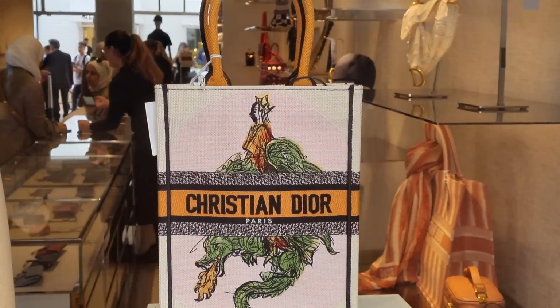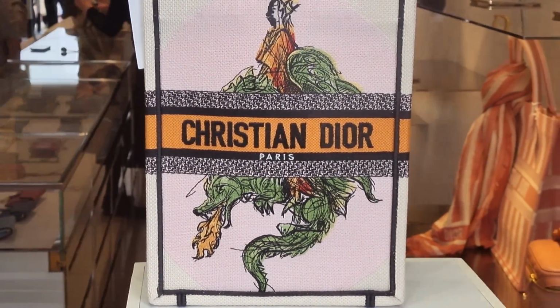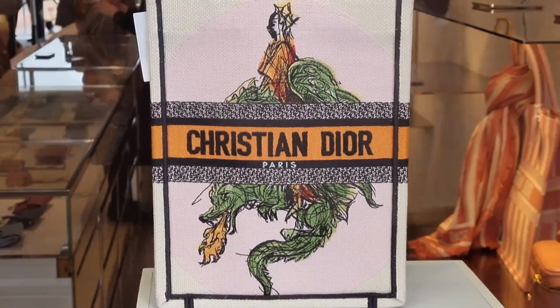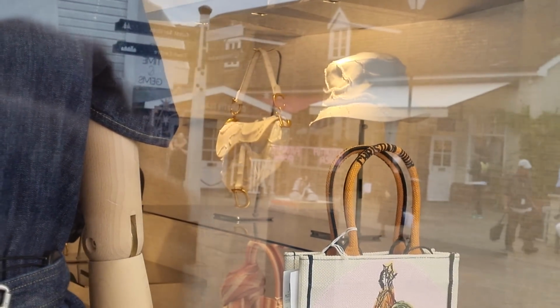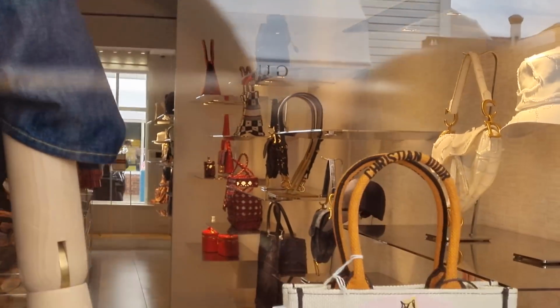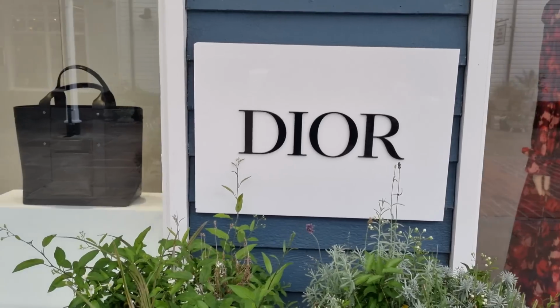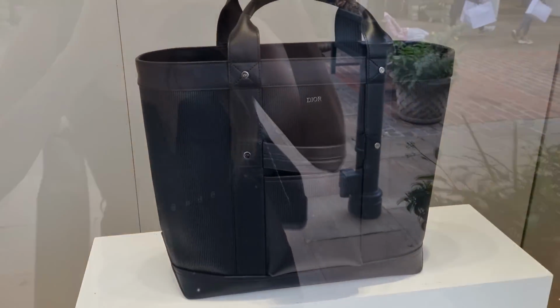There's actually a digital queue at Dior, unfortunately, so I don't know if we will be able to get in, but I thought I can show you, oh, that is a dragon. I have not seen this type of book tote before, have you? It's a vertical one as well. Let's see what other stuff we have there. It's a tiny Dior boutique in Bicester Village, so they don't have too much, but it would always be nice to see what they have. We've probably seen most of it now. So yeah, other stuff we see in the window display. The digital queue is closed as well, so that's all I can show you now.